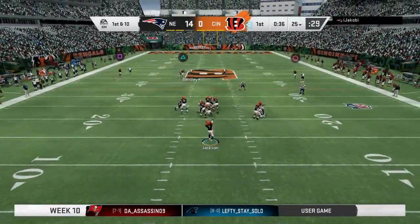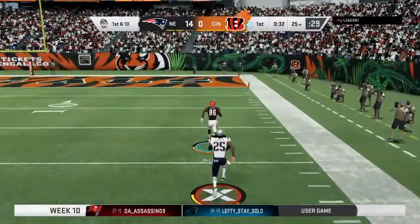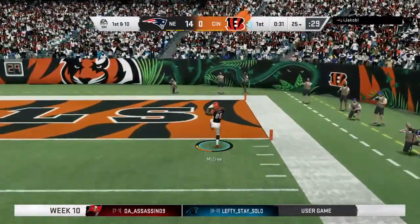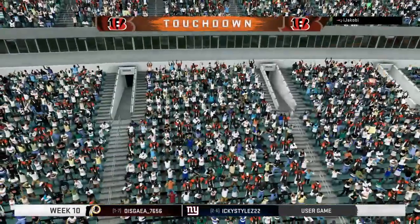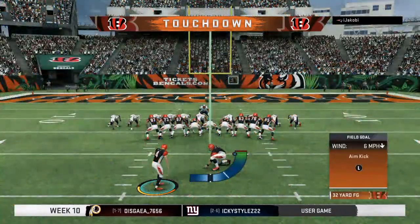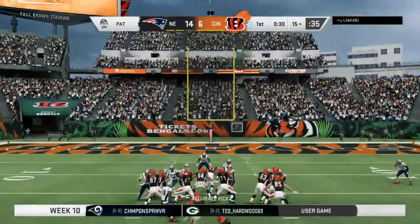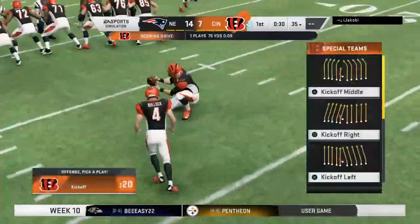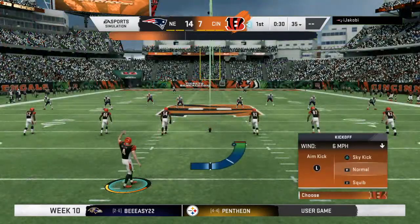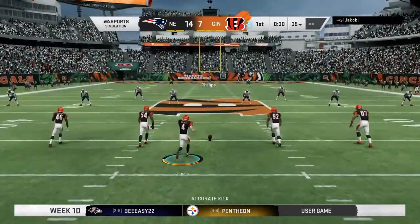Now a play fake here on 1st down. They'll rifle this one, and that's caught inside the 35. And all the way in for a Cincinnati score. A big play there. His first NFL reception goes for 6 as his guys are on the board here in this first quarter. Extra point up and good by Bullock, and that'll make our score 14-7.